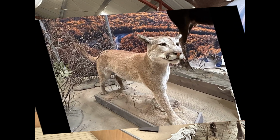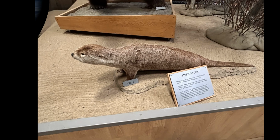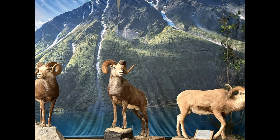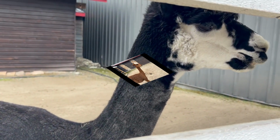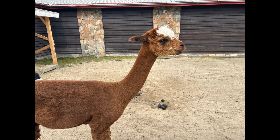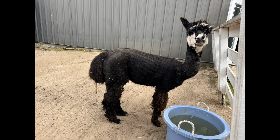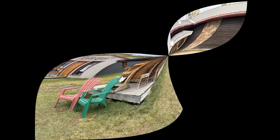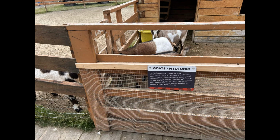So all of these animals in the Yukon had some kind of role back in the day, and some of them are still here today. My next adventure here was going outside to pet the alpacas. They actually had a pretty good sized petting zoo where you could pet goats and these alpacas, which I spent most of my time with because I really love them. They're so cute and they're very friendly.